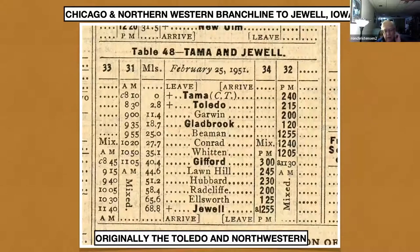So I thought we would take a little look at the Chicago Northwestern branch line to Jewell. It was originally the Toledo and Northwestern, built just before the turn of the century. The line was much longer than to Jewell, but when the Northwestern purchased it, they didn't take any track out. They just changed the terminating point for the branch.